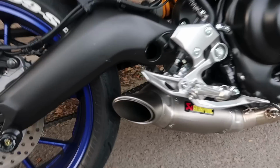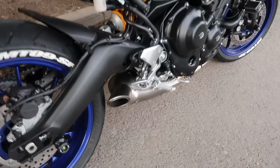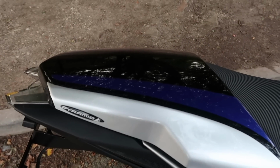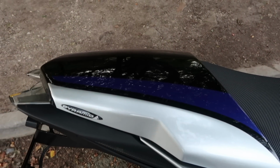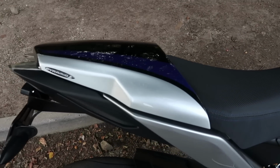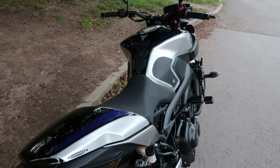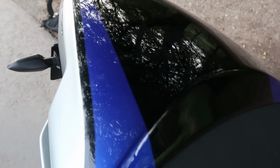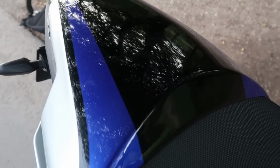It's so good. Another thing I wanted to touch on is this Pyramid seat cowl that I got. I've not mentioned it on YouTube yet, so yep, it's an SP painted seat cowl from Pyramid Plastics. And how good does that look? If we look, it follows the design. Really nice glittery paint, but you can't really see it.